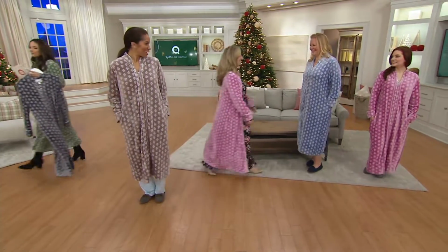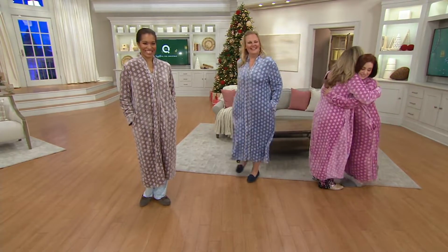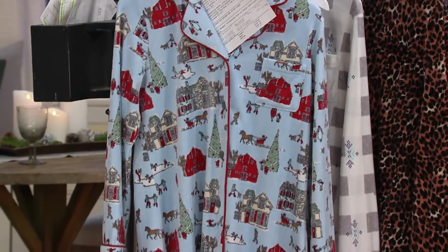Thank you, girls. I'll give you a nice hug in your jammies. I guess we're gonna... Wait, are we saying goodbye? Yep. Give us a hug. Oh, okay. I was giving hugs out because they're wearing my cozy fabric.